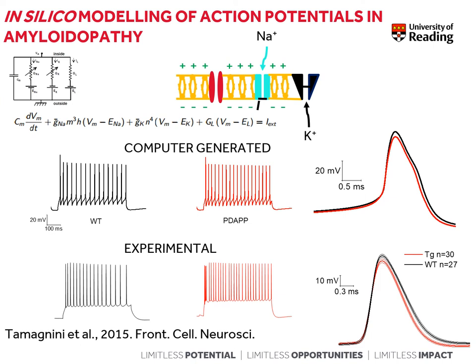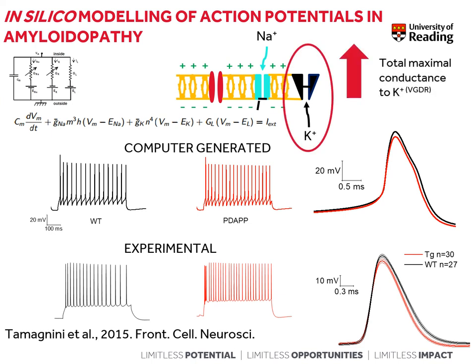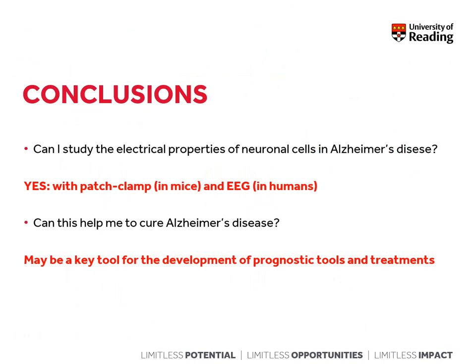And then we observe that in order to go from the normal phenotype to the diseased phenotype in our simulation, we needed to increase the maximal conductance through voltage-gated potassium channels. And this is kind of cool because that is a protein and that can be the target of a drug. Or we can take this change in electrical activity and use it as a parameter to diagnose Alzheimer's disease by using non-invasive methods.